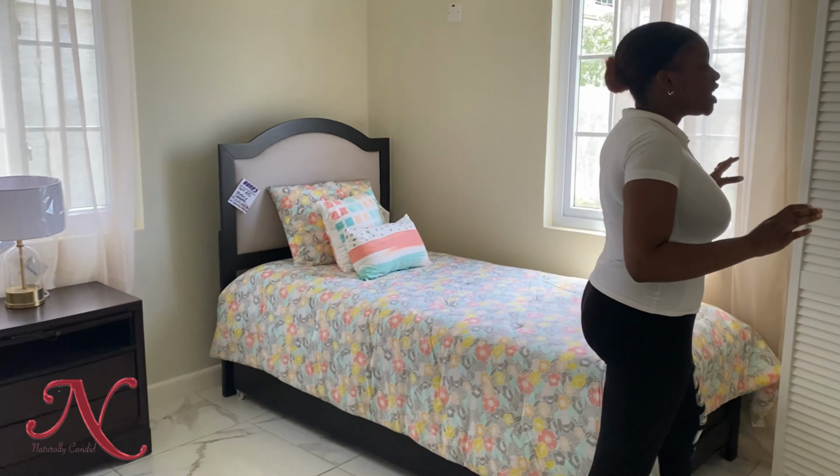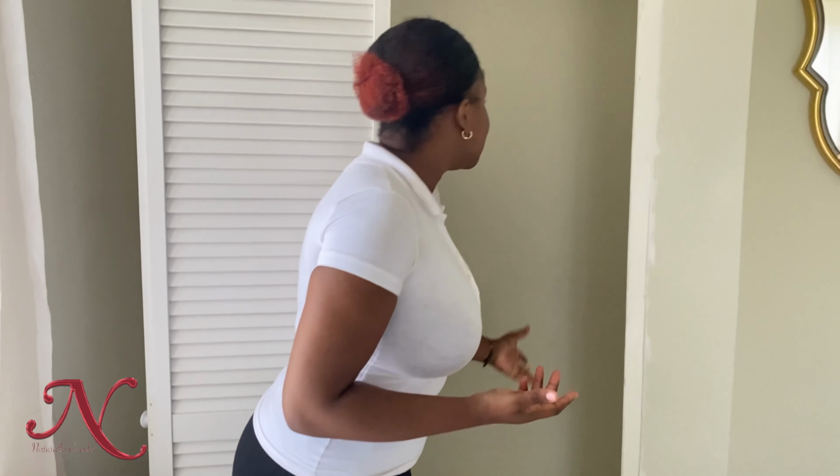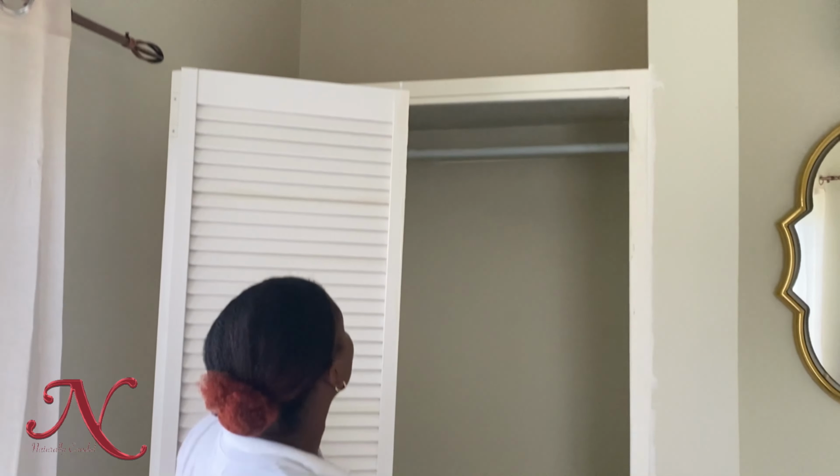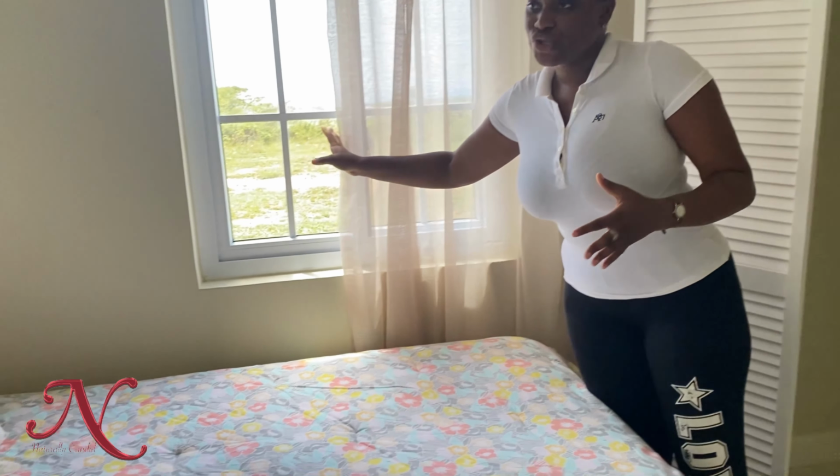Let's take a look at the closet here. Now the closet is a basic closet too, but it can pretty much hold what you want it to hold, and at the top is a section or a compartment where you can store items. Like I said, it's not such a big room, so you might want to take the minimalistic approach to it.